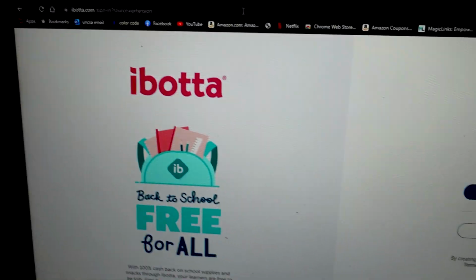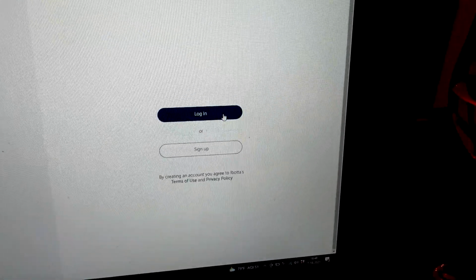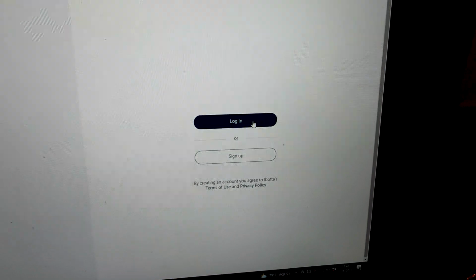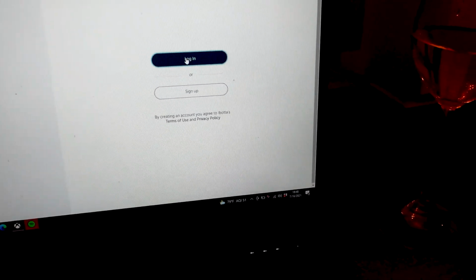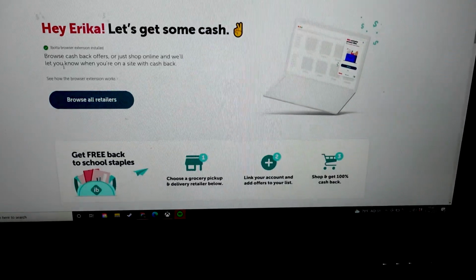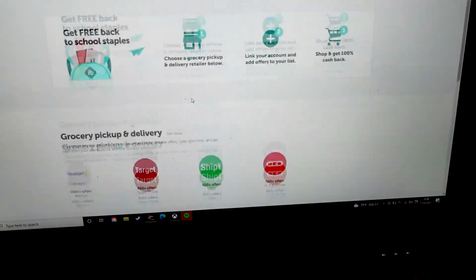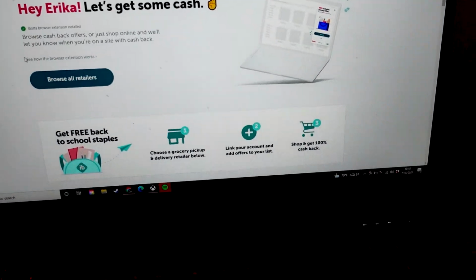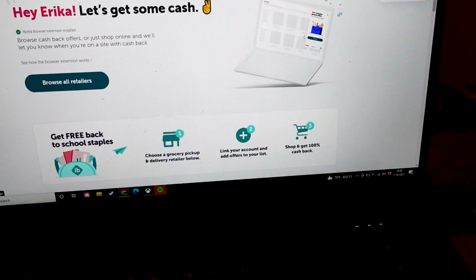But anyways, this is IBOTTA.com, and you're going to go over to this side here, and if you have on your phone the IBOTTA app already, then you would just log in. If you're doing this for the first time, you would sign up. So we are just going to log in, and I'm already logged in. So it says, hey, Erica, let's get some cash, right? Browse all retailers. You can look on here just like you can look everywhere else. But the coolest part here is you can add this to your browser.